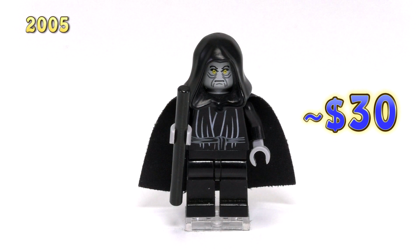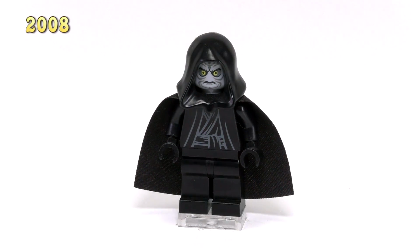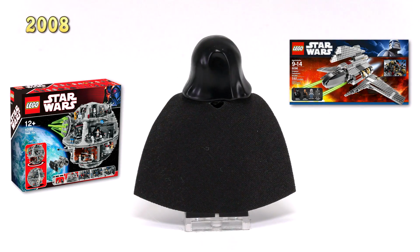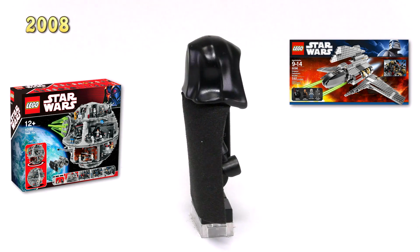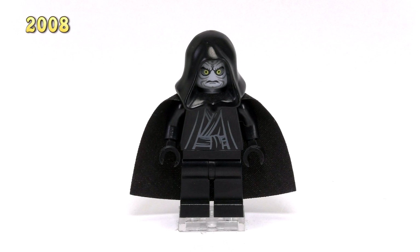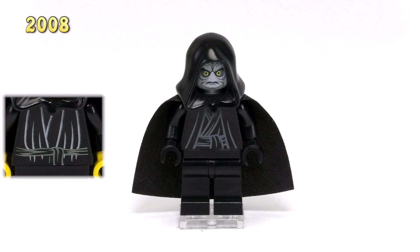He was 2005 and this next guy came out in 2008. He appeared in the Death Star set for this year, 10188, as well as Emperor Palpatine Shuttle 8096. I'd like to point out first that the torso printing changed, though I don't actually think this version looks better. When you compare the original torso with his side by side, it just seems that the printing artwork seems a little bit more self-contained on the single torso piece. If they had extended it more onto the legs, I'd say this new printing is better. But that's not the case, so I think it looks a little bit strange.